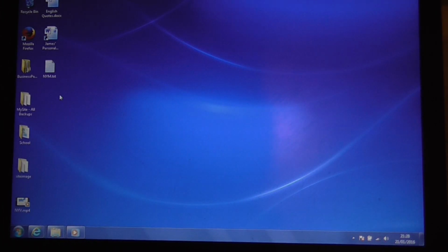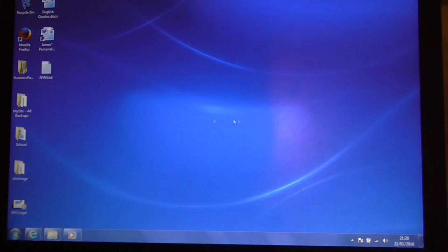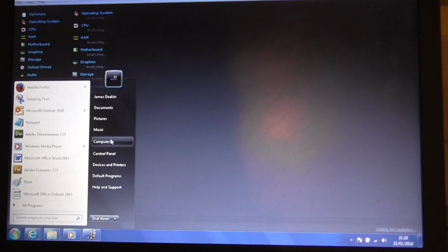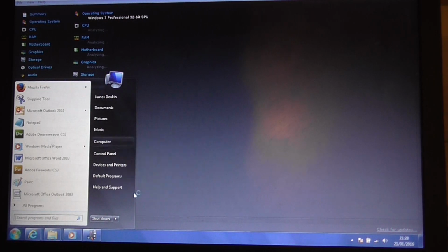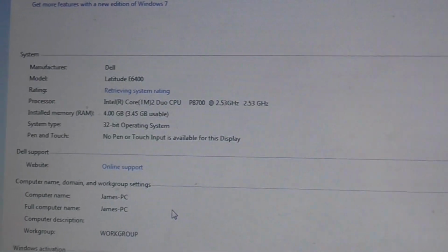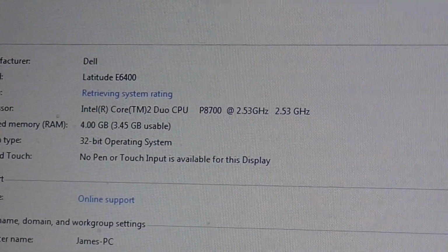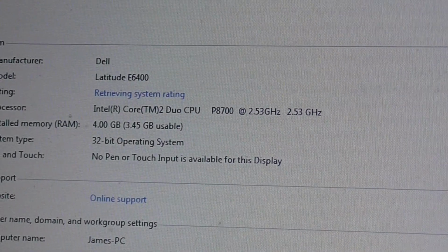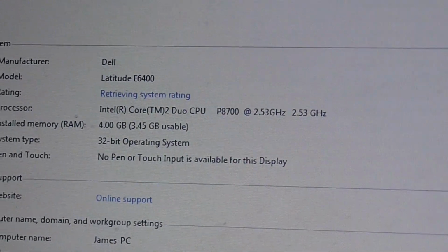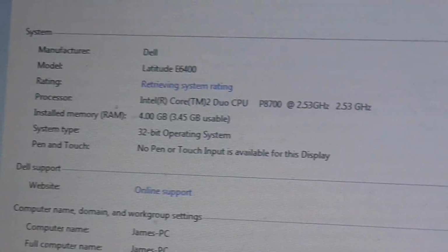So let's take a look at the specifications of this system. Of course, before I show you that, let's show you the standard Windows properties. So you can see we still got the same Intel Core 2 Duo P8700 at 2.53 GHz. It is running 32-bit Windows. That's just because the Dell disk I have is only a 32-bit disk.